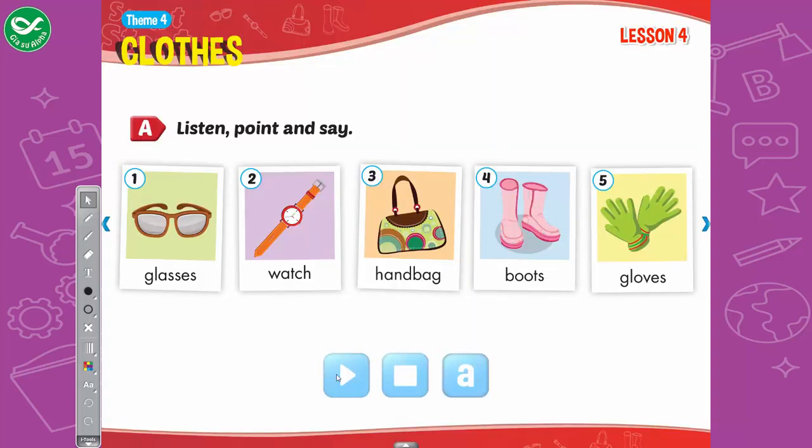A. Listen, point, and say. 1. Glasses. 2. Watch. 3. Handbag. 4. Boots. 5. Gloves.